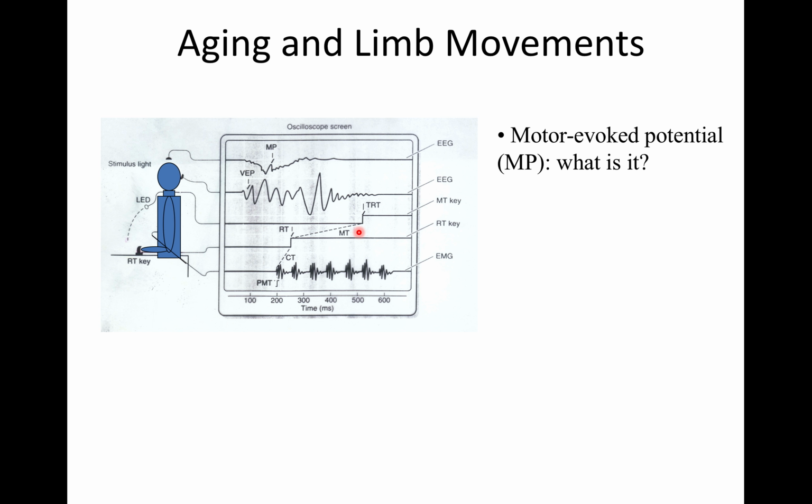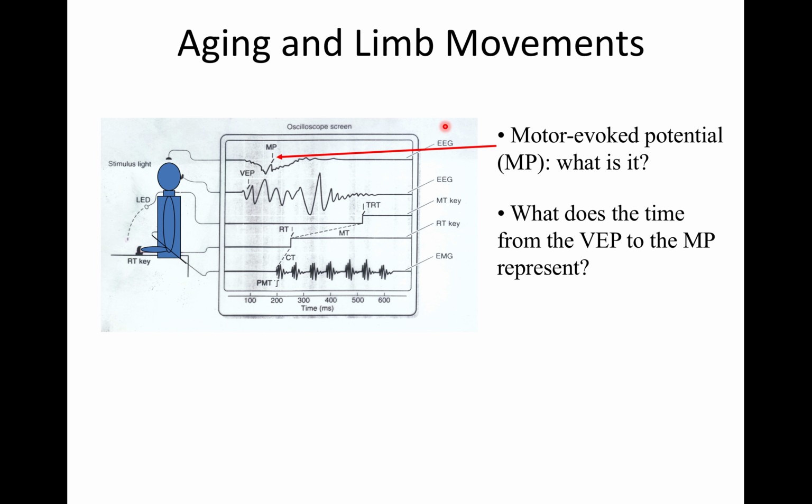We can also talk about motor evoked potential, which we tend to record at the very top of the head. And we could talk about the time from the VEP, your visually evoked potential, to the motor evoked potential. What do you think that might represent? Your brain's response to the visual event versus your motor cortex actually sending a command. So what do you think that interval will represent? I want you to take some time and think about that before moving on.